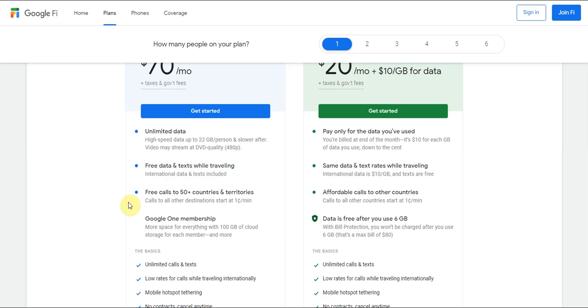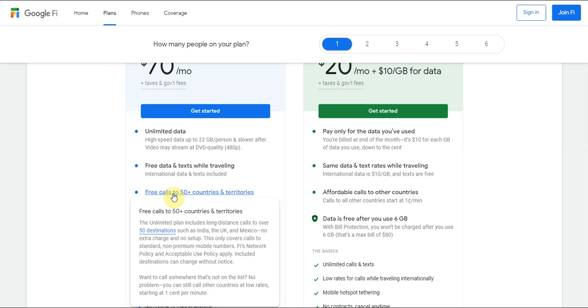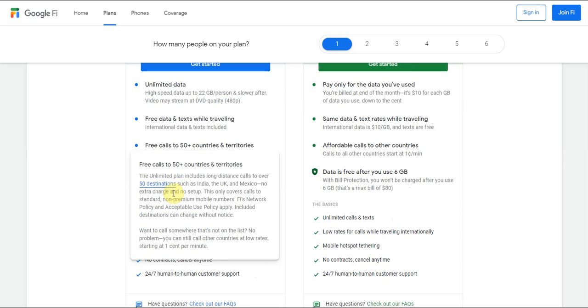You also get free calls to 50-plus countries and territories. Calls to all other destinations start at 1 cent per minute. The unlimited plan includes long distance calls to over 50 destinations such as India, the UK, and Mexico, no extra charge and no setup. This only covers calls to standard non-premium mobile numbers. Fair network policy and acceptable use policy apply. Included destinations can be changed without notice. Want to call somewhere that's not on the list? No problem. You can still call other countries at low rates, starting at 1 cent per minute.